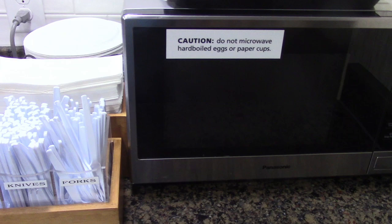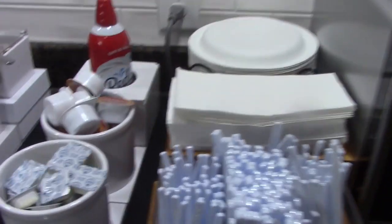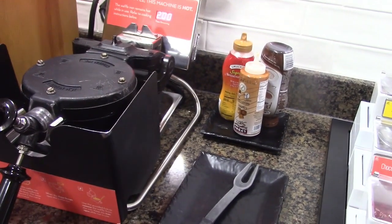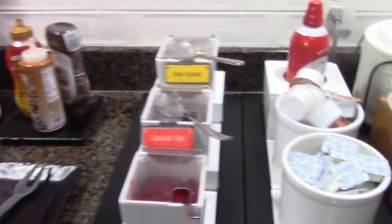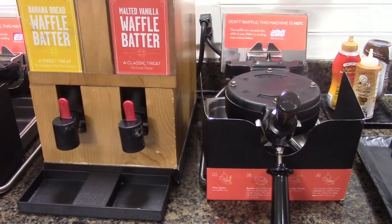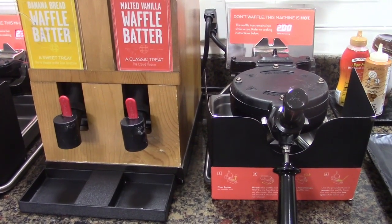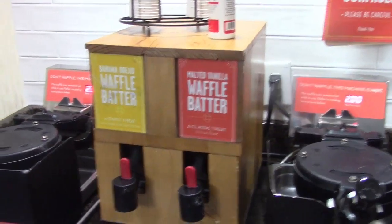Let's go ahead and take a look at the breakfast items here. Got a little microwave here. Toppings for the waffle here: the cherries, apple chips, walnuts, banana bread, melted waffle batter, vanilla waffle. Oh yeah, hey, looks pretty good.